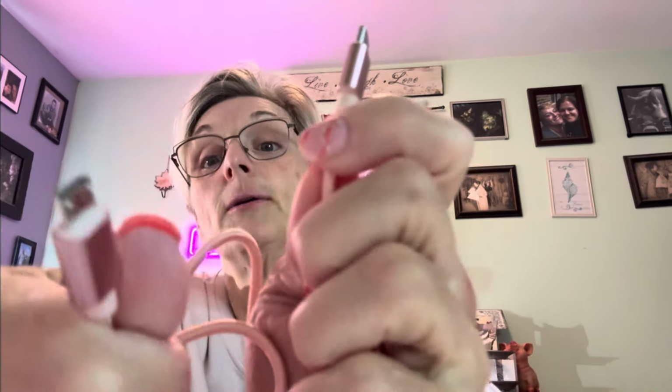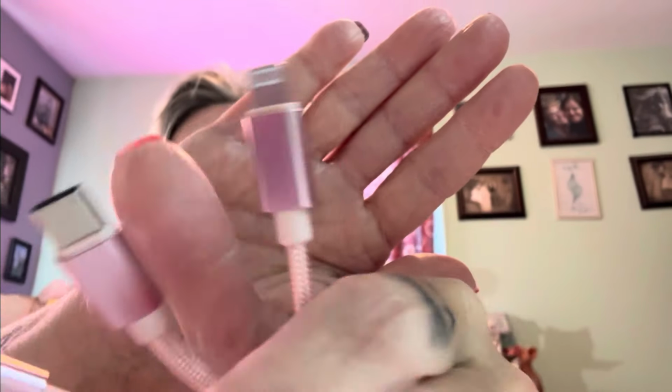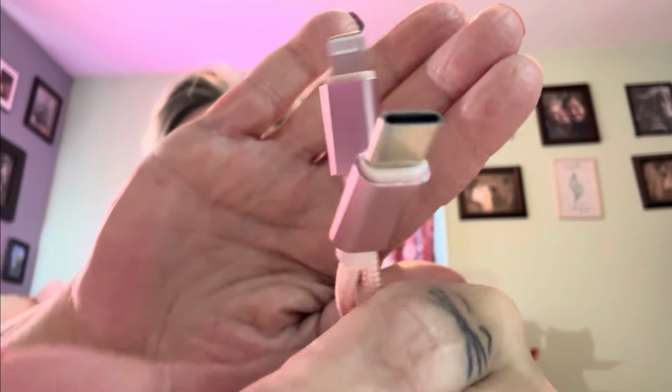So, this is called a data cable because it actually has the three prong. So, you've got your USB-C, and then I call this the iPhone, but I don't really know what that's called. Let me hide myself so y'all can see that. I call it the iPhone charger. And you've got your USB-C. And then it's got the USB. And I wanted a shorter one. So, I got that. It's got me a pile of trash down here.